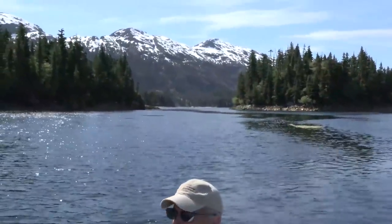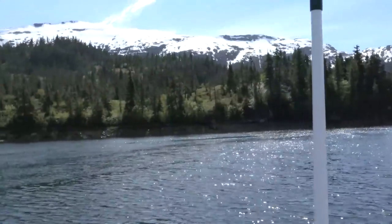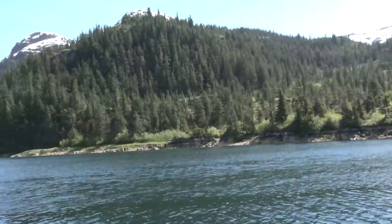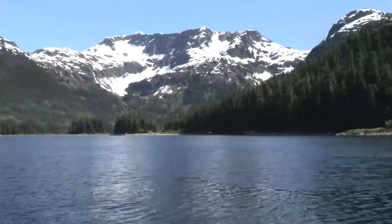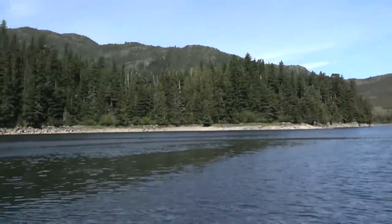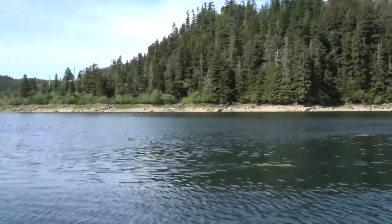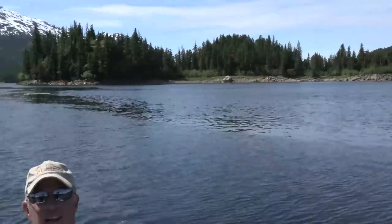We've cruised through the narrow entrance into the inner bay. We didn't come in last night because the tide was low, and we weren't really sure about it. But check this out. This is beautiful in here. And this is Block Island, which really just blocks the head of the bay from the rest of the bay and provides the protection back here.